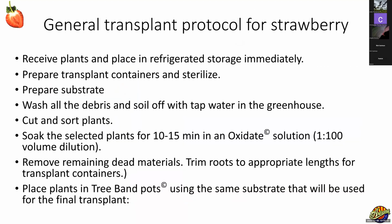In general, for strawberries, this is the protocol you would follow once receiving the plants. So you're going to receive them. You're going to sterilize everything. You want clean stuff to start off with. You're not going to cook with dirty dishes or dirty pots and pans. The same thing here. I'm going to prepare my substrate, wash the plant, and put it in there, put it on my irrigation system, things of that nature.